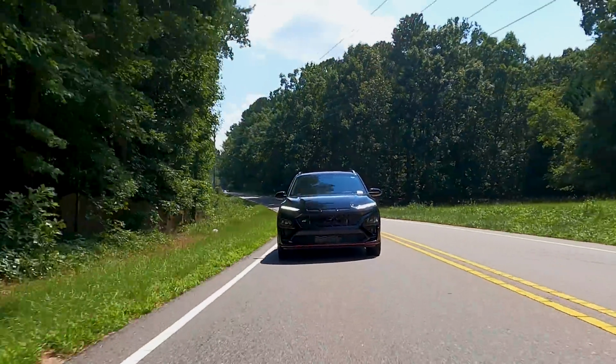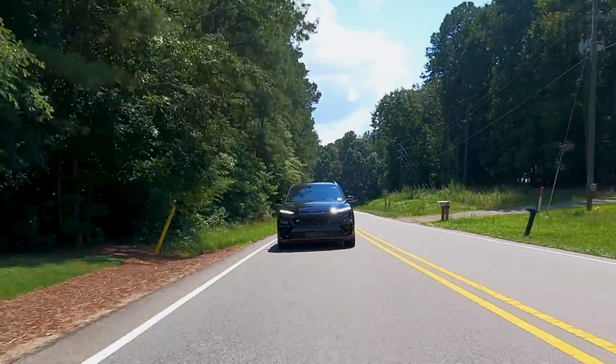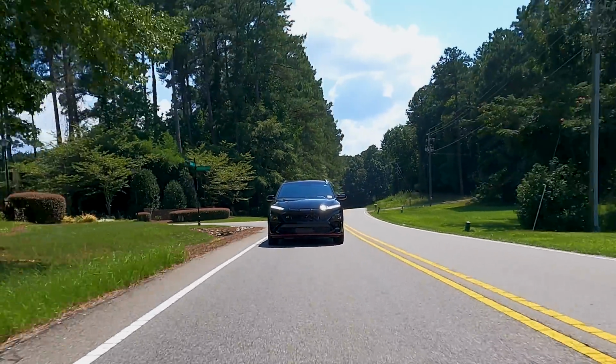This is a proper race car, man. This thing is so sick. I think maybe my only other complaint about this is the steering wheel. And, you know, I've got the sport steering turned up all the way, but it still feels a little disconnected.